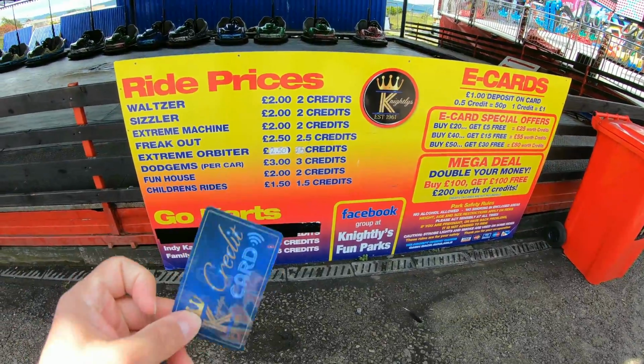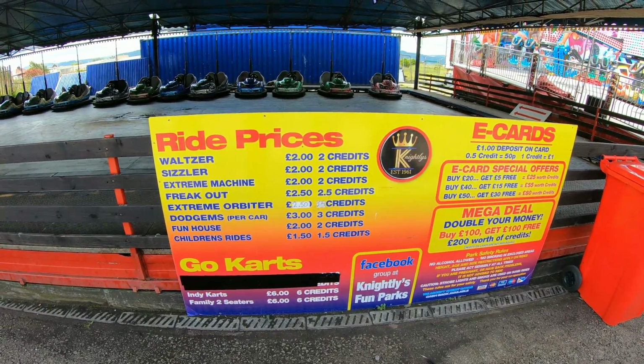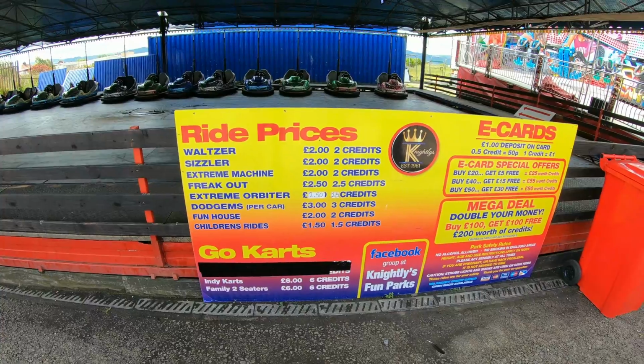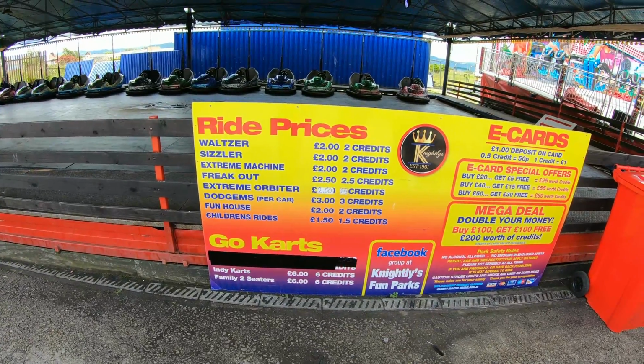Right, so we've bought our card. That's a bit of a mission. And as you can see, here are the prices. So actually £2 a ride, £2.50 for the big ones isn't really that bad, to be honest with you. Can't really complain too much about that.